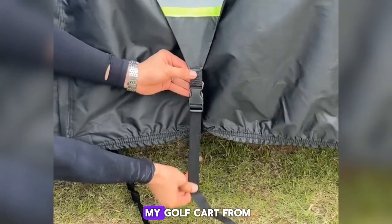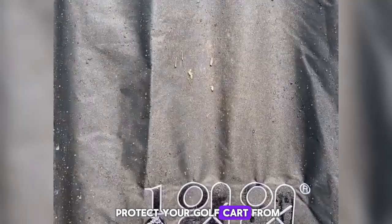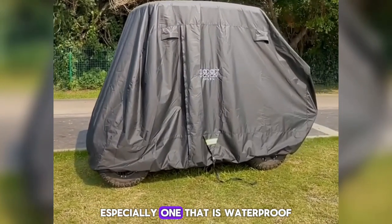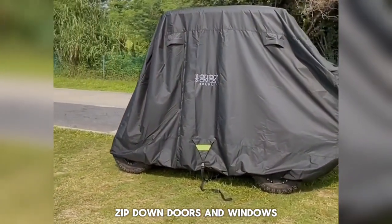How do I protect my golf cart from the weather? The easiest way to protect your golf cart from the weather is to use a golf cart cover, especially one that is waterproof with accessible zip-down doors and windows.